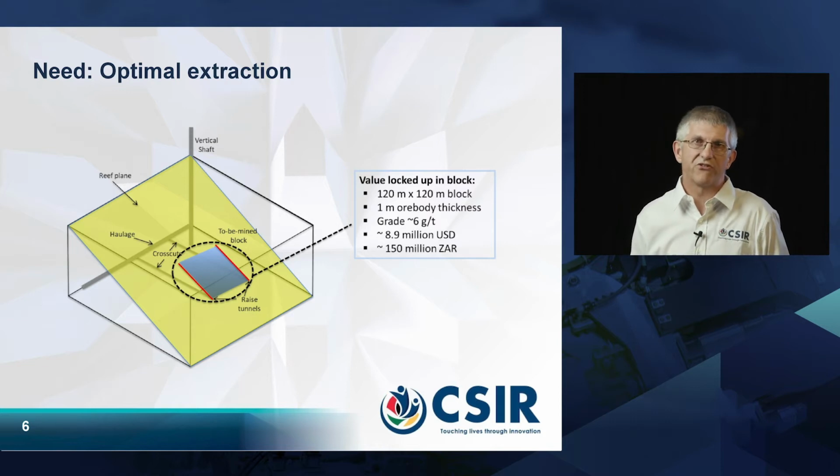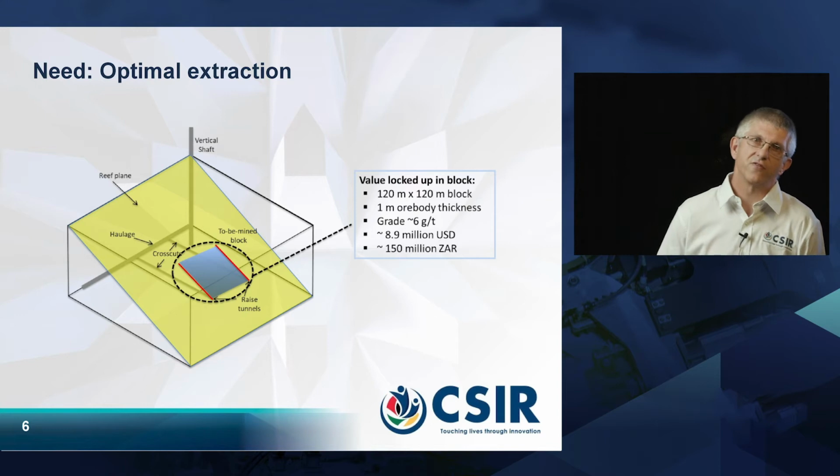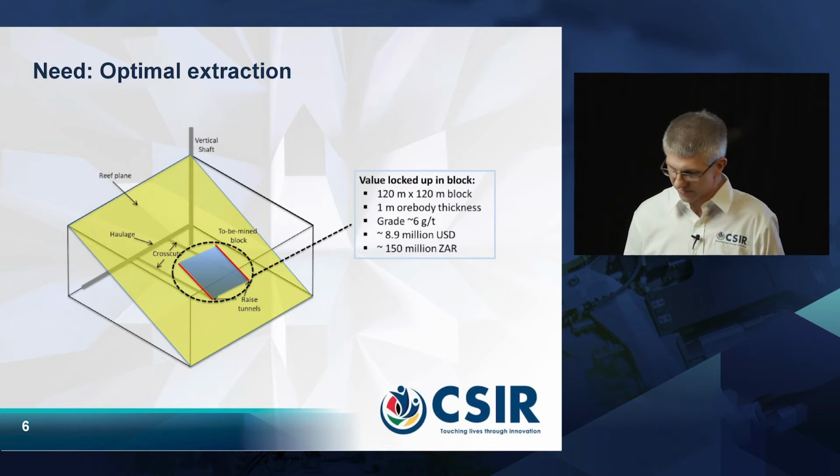A further problem with these type of geological structures is not only do they compromise optimal extraction, but they also compromise safety, because these structures are often associated with poor ground conditions.